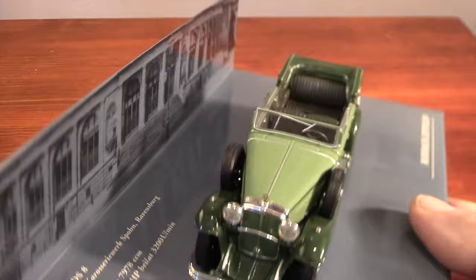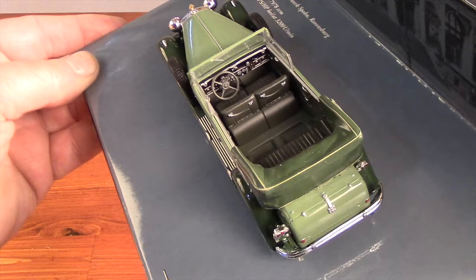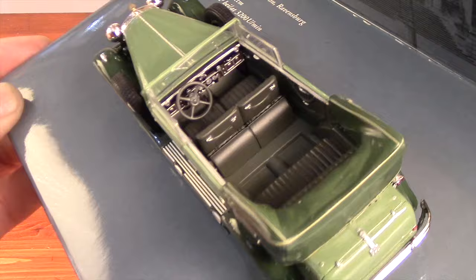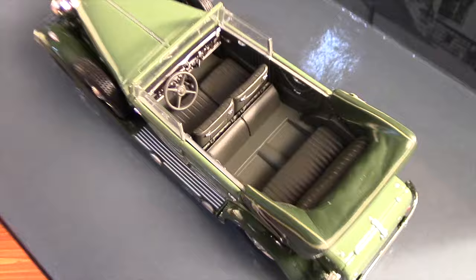Paul's Model Art, or Minichamps, crafted this masterpiece in 1/43 scale, and the level of detail here is even better than the last car. In my mind, Minichamps is hard to beat. And elsewhere on eBay, someone was asking $152 for this same car. That's a lot.